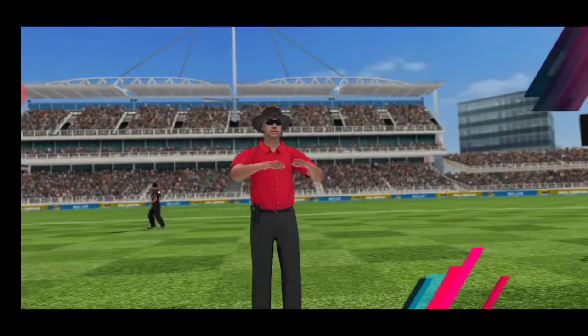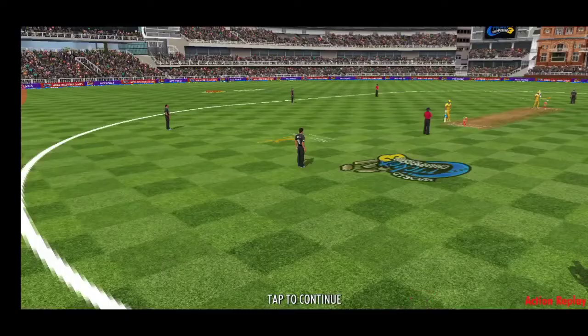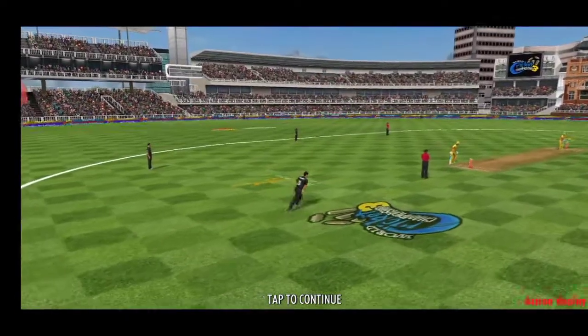Great wrist work here. That's been deposited into the stands. Nice way to bring up the end of the over. Good over from the batting team, that is.